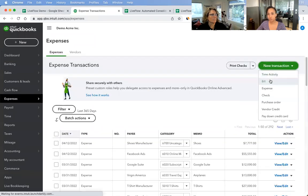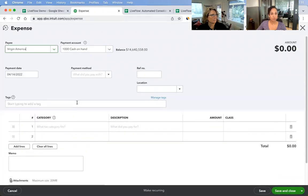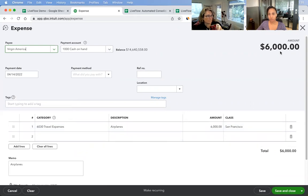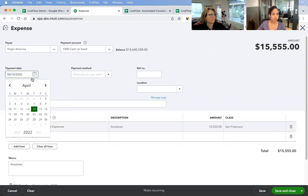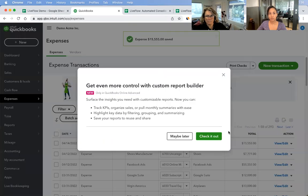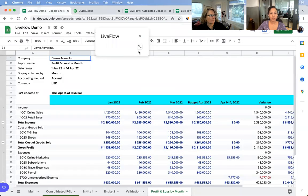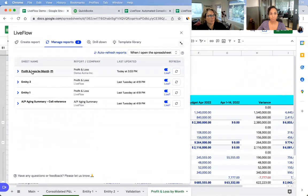And then let's create a new transaction, which will be a new expense. We paid, let's say, Virgin America, and yeah, we have it here. So let's say we paid some random amount, like 15,555, and then it will be paid. Let's say today, for example. This is a new transaction coming in for April. So we say save and close, and then we go back here, and we can check how often this will be refreshed. Right now it says for this particular report, we have refresh live based on the fact that I opened this spreadsheet.